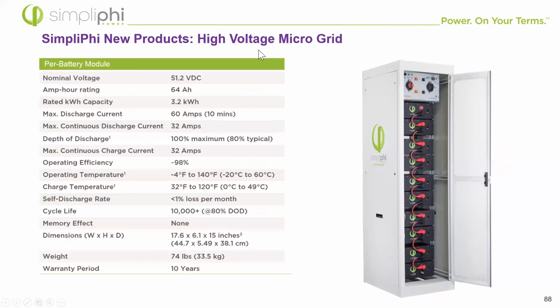This is our high voltage. We call it the microgrid here. I would say it's both microgrid and commercial and industrial backup. So this unit, unlike our other units, uses the same battery modules, those 51.2 volt, 48 volt battery modules, but you can stack them in series for the desired voltage that you want. So it could be anywhere between 200 volts to 800 volts DC nominal. Capacity wise, I think 16.5 kilowatt hours is the lowest you could go on this unit, up to 2 megawatt hours of storage.